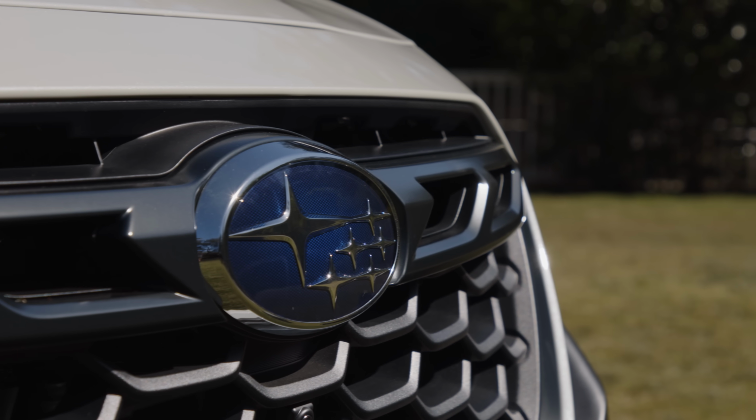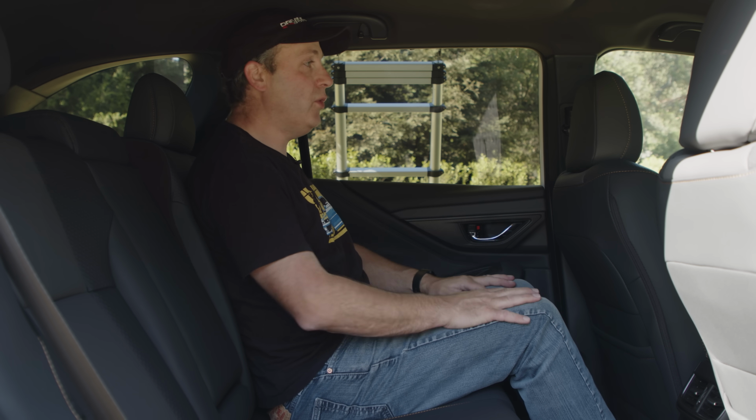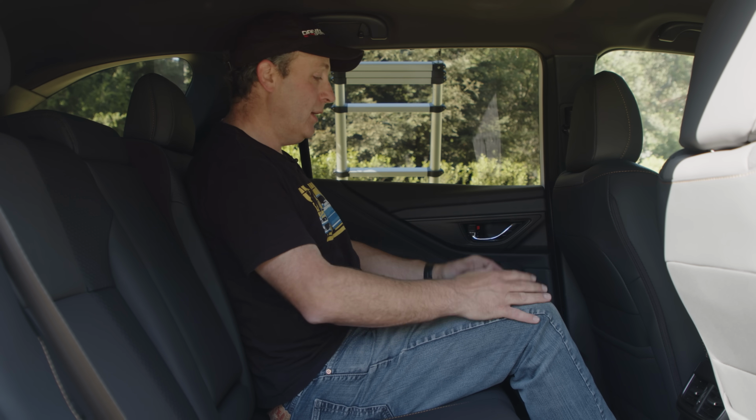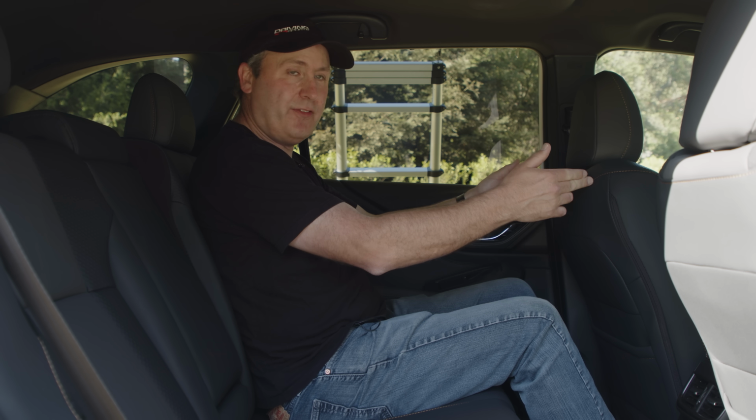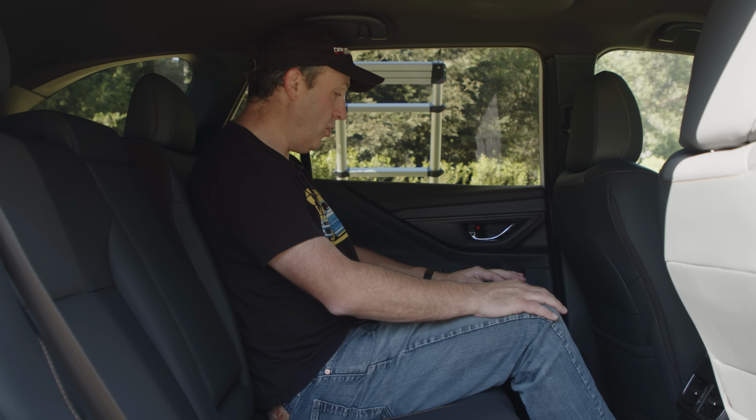Now let's take a look at the interior. It should come as no surprise that in the second row there's plenty of room for a 6'1" adult. I am torso leg proportionate. This is where I would be sitting if I was driving, and I have lots of room.